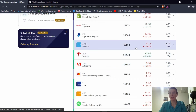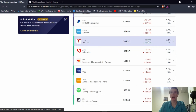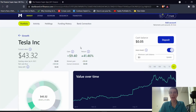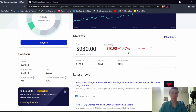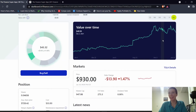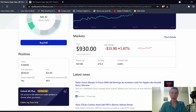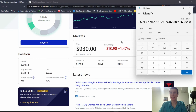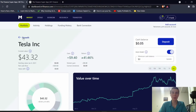Amazon, it says we're down about 23%. That's about 9% of the portfolio. Then Tesla here is about 7% of the portfolio, up still pretty nicely on this one, up about 41%. I remember at one point it said we were down like 40 or 50%, which is pretty funny. And now it says we're up 41%. Looking right here, our average price is $728, and the current share price is $930. So if we do 930 divided by 728, we're up about 27.7% on that one, which is pretty cool.